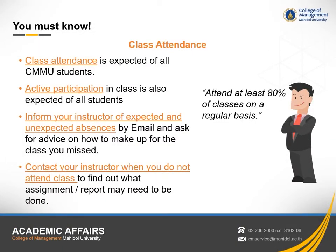So this is kind of a standard rule across all universities, but you are expected to come to class at least 80% of the time. There are often activities in class. There may be quizzes, and so if you're not there, you may lose points. And of course, if you're not there, then you're not as well prepared when you're taking quizzes or exams.